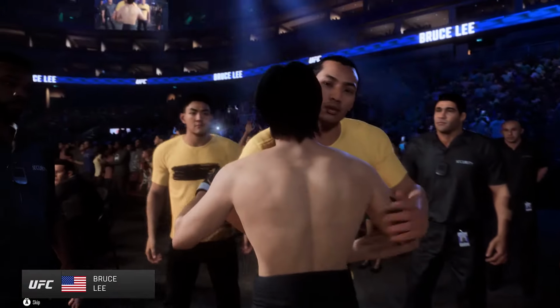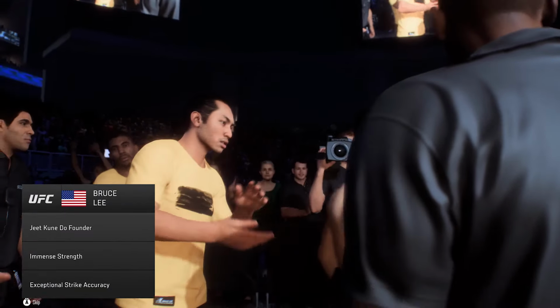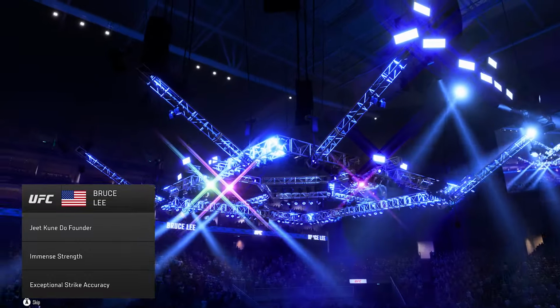His grappling, his takedown defense figure to be tested here tonight. But there aren't that many guys who are going to want to stand and trade on a napkin in the center of the octagon with the great Bruce Lee. No, if you're fighting Bruce Lee, you're shooting for takedowns right away.